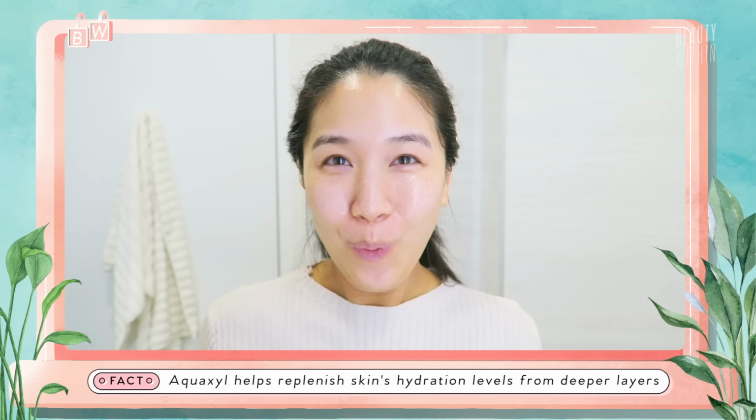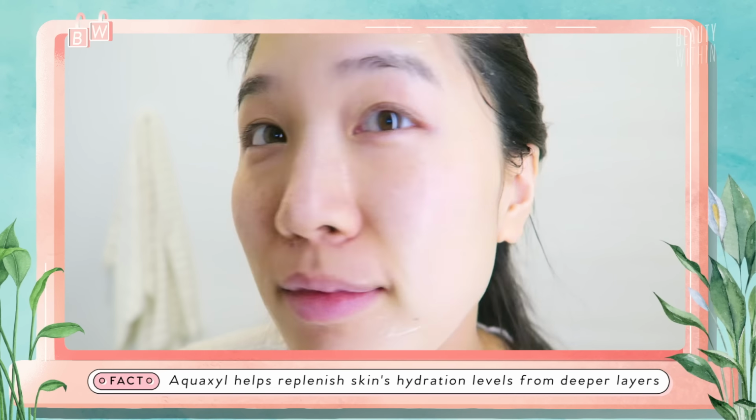And as we said before, we need to really balance that so that it's not lacking and it won't start pulling hydration from other parts of our skin. So the great thing is you can use this day or night. It's just whenever you have 90 seconds.